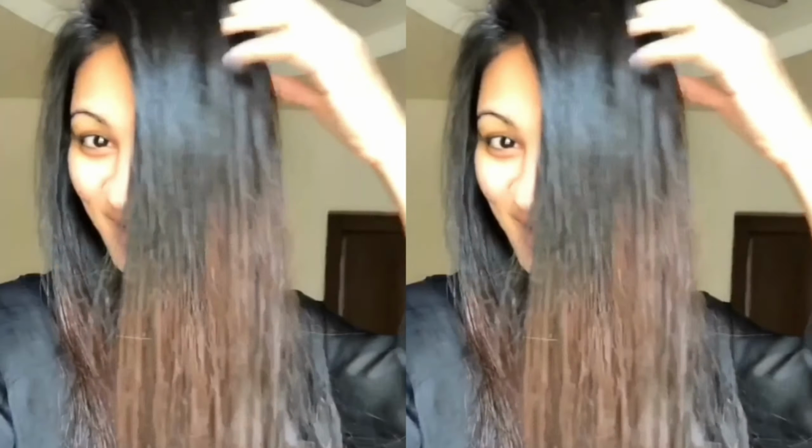So guys, I'm back after my wash and my hair feels super shiny and fluffy and voluminous. I can totally feel it. And see, this oil is an amazing oil, so I would totally recommend you guys make a little bit extra so that you can apply it at least twice or thrice in a week.